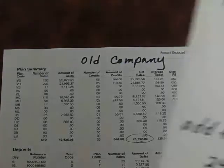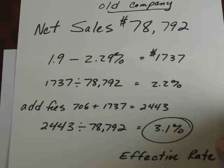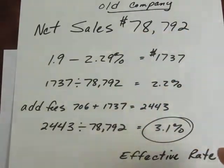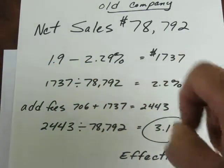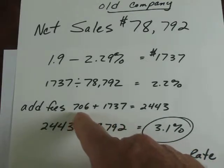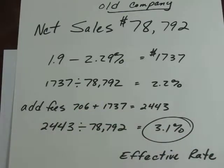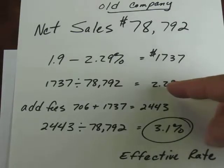Now again, to do that, here's what we're going to have to do. Here's the old company. The net sales was $78,792. And you see the range was from 1.9% to 2.29%, $737. But when you add all the additional hidden fees and all that, the actual amount deducted from your account, when you add these fees, the fees are actually $706. So at first, when somebody is quoting you a rate, 2.2 doesn't sound bad as an overall rate.